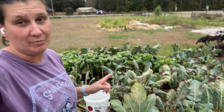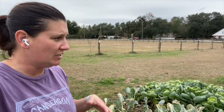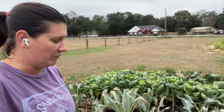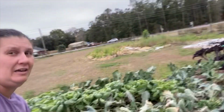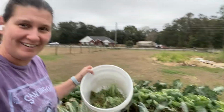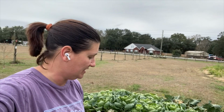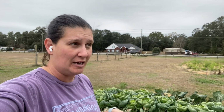In what's become the chicken garden, there's a lot of broccoli, broccolini, some Brussels sprouts and stuff, but what I'm doing is collecting in a bucket what I can. Since most of the chickens are going to have to stay inside, I want to make sure they have some fodder because they're not going to be outside. And I don't know how bad the weather will be.